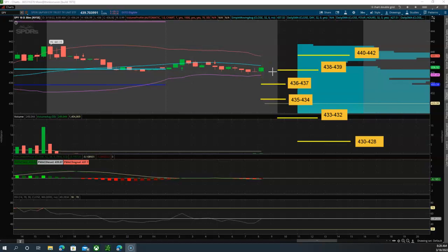Going into today, the bias for today. The main thesis for today is bearish, closing below 439.70 with a projected low or target of 432 down to 429. The alternate thesis is bullish, closing above 439.70 with a projected high target of 439 to 442.